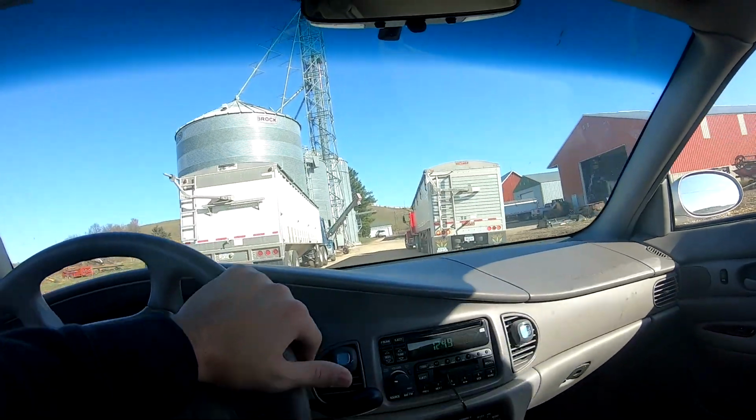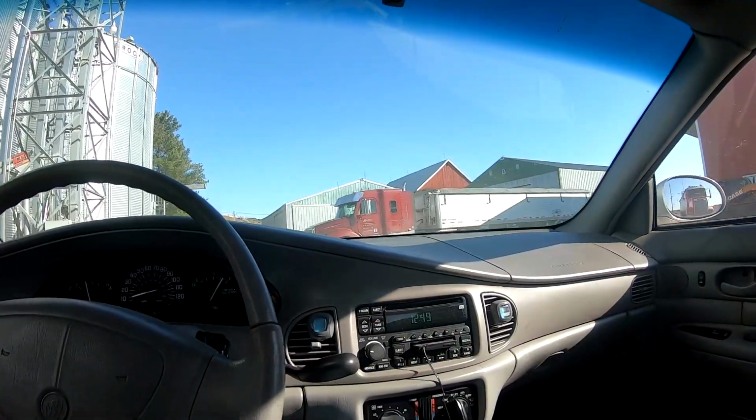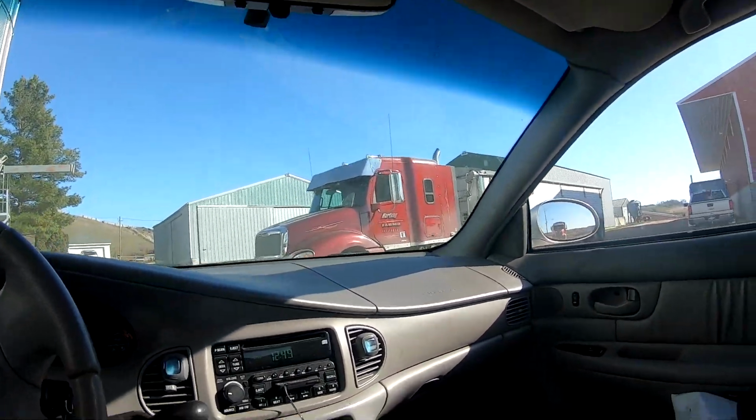I can see we aren't running yet, but it looks like all 3 semis are empty, so that's good. At least I'm not sure they're empty, but the day cab's not empty, I know that. That truck's getting air filled up in the back tire. And we'll see what's going on.